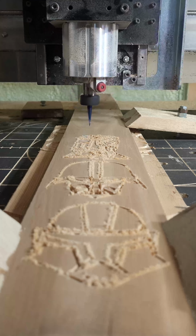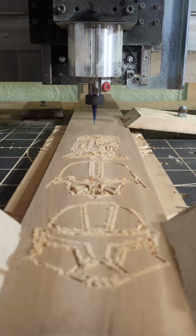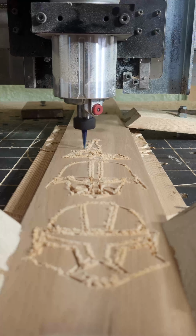CNC machine job work is a cost-effective way to produce precision parts with a high degree of accuracy. The machines are highly precise, fast, and efficient, and they can be used to create complex parts with intricate designs.